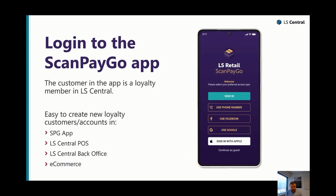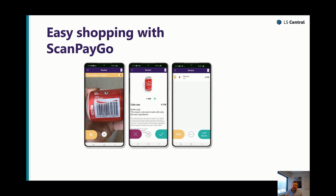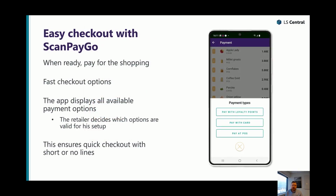The customers that log into the app are loyalty members on LS Central, and you can create new loyalty members and manage them on all of our different platforms. In the ScanPayGo app, on the LS Central POS, in the LS Central back office, or the customers can log into an e-commerce connected through the LS Central e-commerce integration. This enables easier shopping with the shopper scanning items into the basket or shopping bag, and then finishing the checkout while paying for the basket through different means, and all of these payment options are configured in the back office and the customer can select between them.